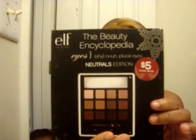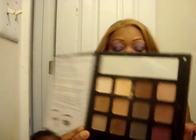I bought their beauty encyclopedia, the neutrals edition. See, it was $5. And the colors, as you can tell, I've used them. The colors are pretty good. They give a decent enough color payoff. It's a neutral look. So I think for me, I like the bold in your face color, and it didn't give me that, but it was pretty good for when I had to go see my son's teachers, so that was good for that.